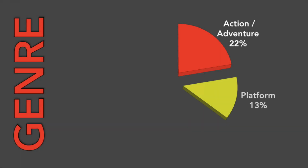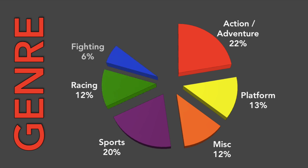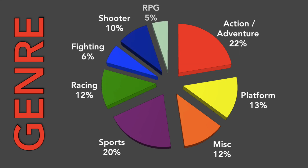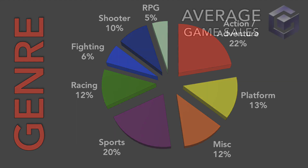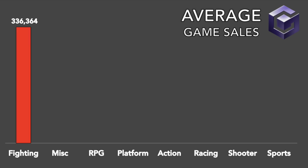The GameCube seemingly had something for everyone, with a good selection of games across all categories. Now, RPGs might look a little light at just 5% of the library, but that's a big step up from the Nintendo 64, where only around 2% of games were RPGs. And if we look at average game sales across those categories, we see some interesting data.